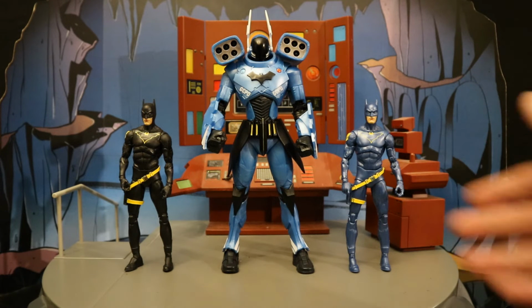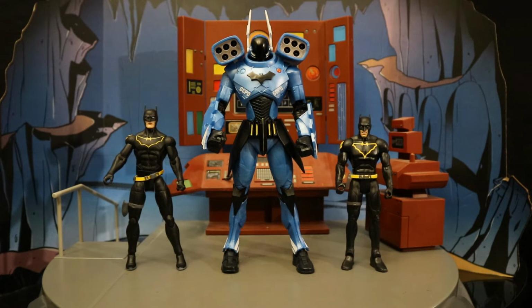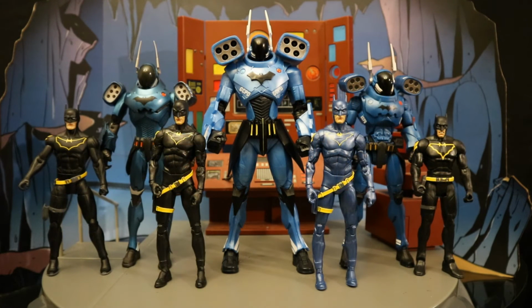And here's the Platinum Chase variant done in sort of a metallic blue paint job, which is not accurate to anything from the comics, but a cool figure nonetheless. Then, next to both the DC Direct version of Jim Gordon as Batman on the left, and the Mattel DC Multiverse version of Jim Gordon as Batman on the right. So here are all of the different Jim Gordon as Batman figures that I have. DC Direct, McFarlane, and Mattel.